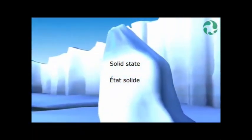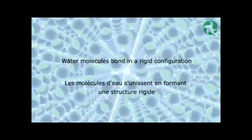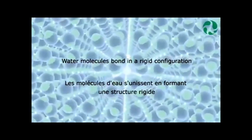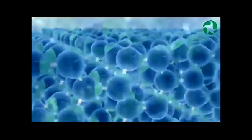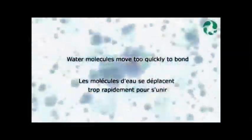The solid state. Below 0 degrees Celsius, the movement of the molecules stabilizes, forming a rigid structure. Thus, water varies to a solid state, forming ice. Gaseous state. Once over 100 degrees Celsius, the water molecules move at such speed that it is impossible for them to bond. Water becomes gaseous.